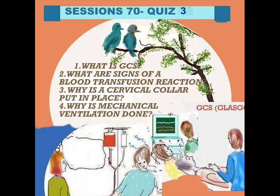Hi everyone, we're back, and today we're on session 3, and the topics are: What is GCS? What are the signs of a blood transfusion reaction? Why is a cervical collar put in place? And why is mechanical ventilation done?